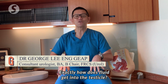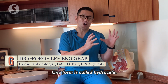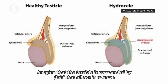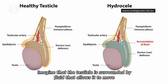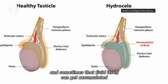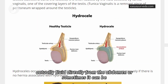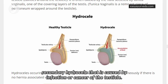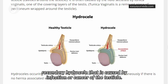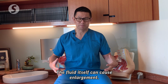Exactly how does fluid get into the testicle? In fact, there are two ways. One form is called hydrocele. Imagine that the testicle is surrounded by fluid that allows it to move, and sometimes that fluid itself can accumulate, actually from fluid directly from the abdomen, or sometimes it can be a secondary hydrocele that is caused by infection or cancer of the testicle. The fluid itself can cause enlargement.